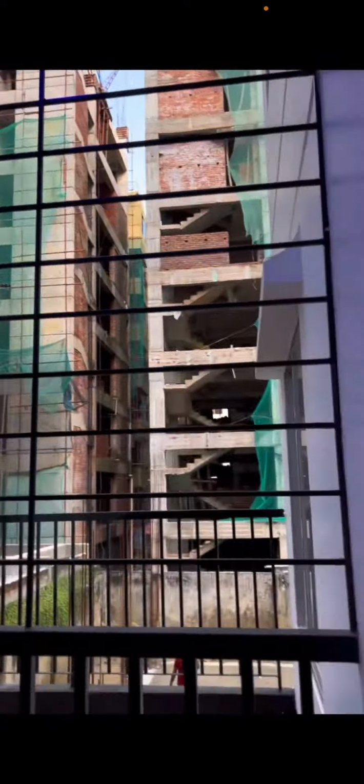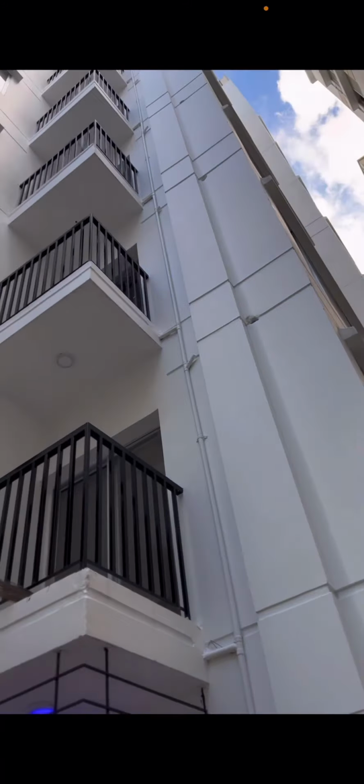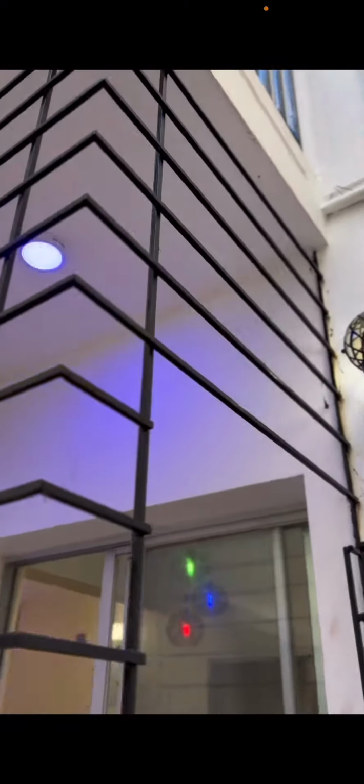Now let's check out the living area balcony with a perfect terrace. This is your living area balcony. And here is the attached terrace with your balcony. This is the large terrace area for your refreshment, where you can have your tea and snacks. Here you can see the external view from the terrace. The terrace is very big and an amazing decorative terrace light you can see. Also there is a balcony light.